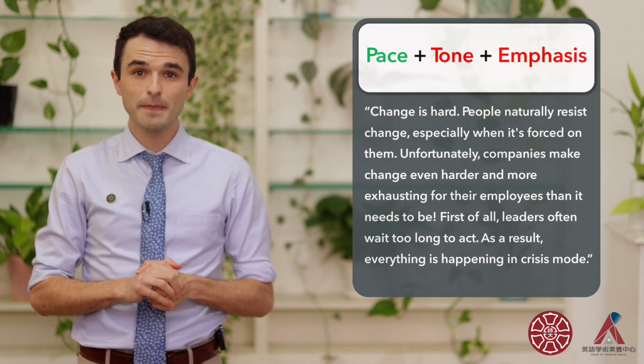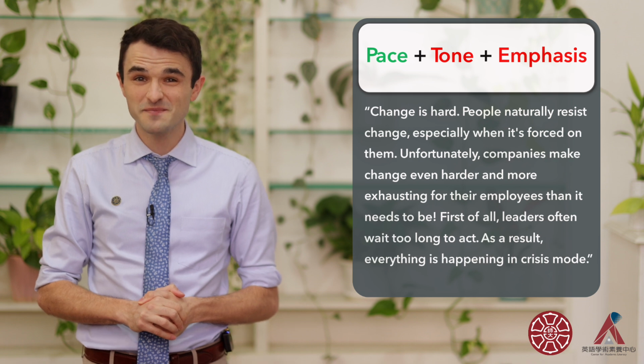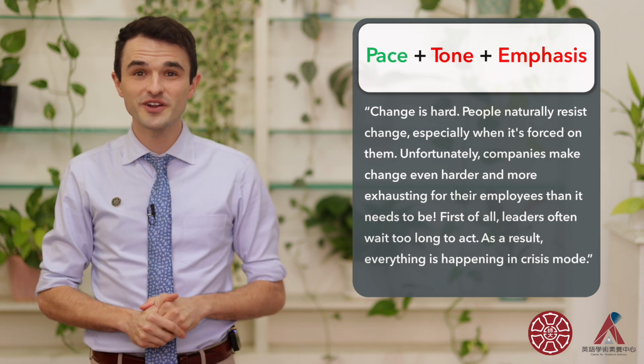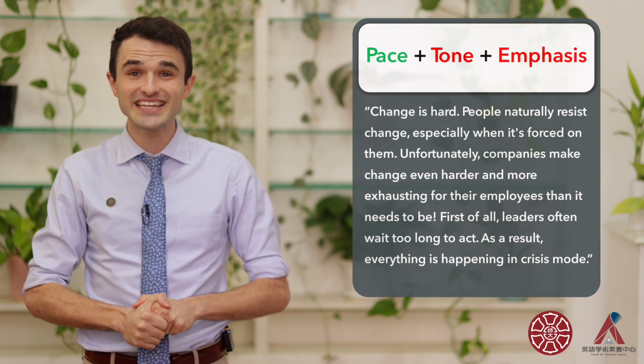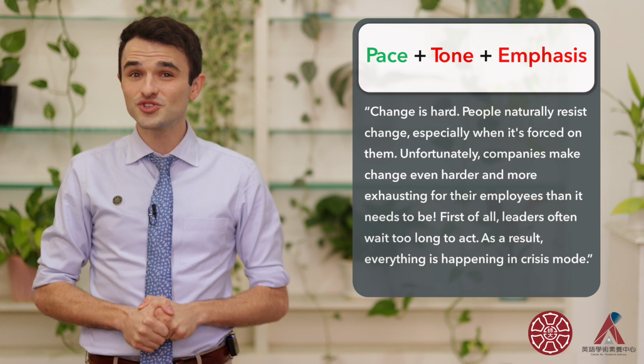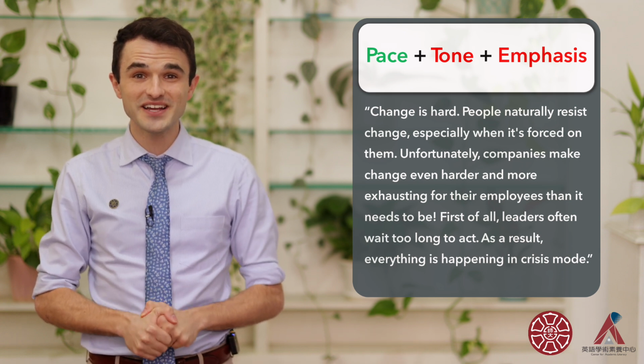Change is hard. People naturally resist change, especially when it's forced on them. Unfortunately, companies make change even harder and more exhausting for their employees than it needs to be. First of all, leaders often wait too long to act. As a result, everything is happening in crisis mode.